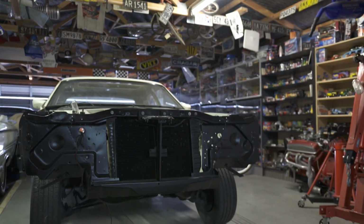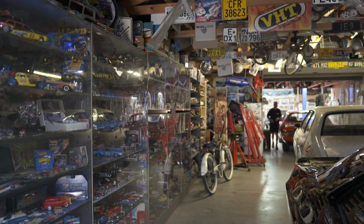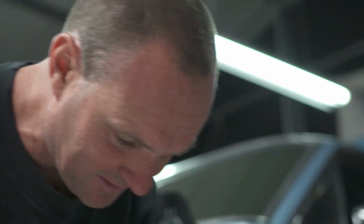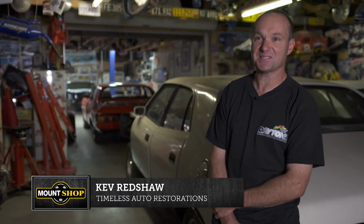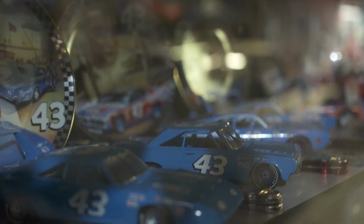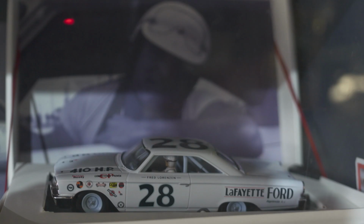Well, Timeless Auto Restorations evolved about 12 years ago. I was sort of working at home, building a few cars, built a couple for myself. Then a couple of people said, can you build me a car? And then it just sort of snowballed from there. With cars, you're born into it, isn't it? It's just in your blood when you're born. It's either there or it isn't. So it's just a passion that's always been there.